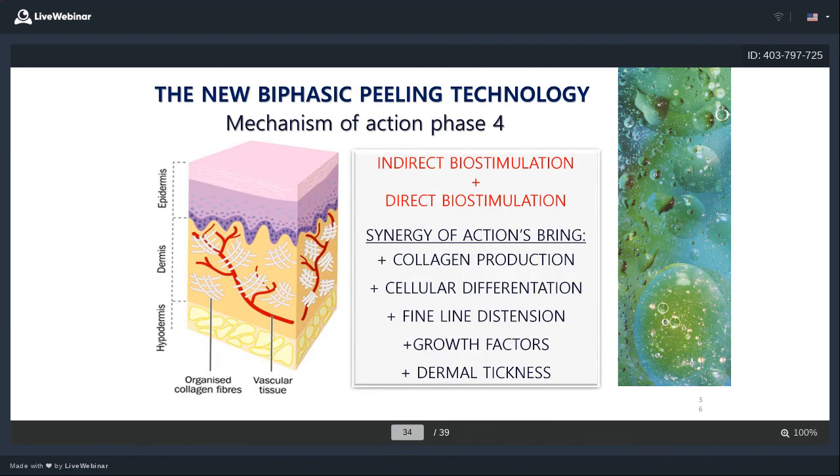To summarize, we have the synergy of indirect and direct biostimulation, and this synergy of action brings very interesting action on collagen production. We have, of course, also histological evidence. We have a very interesting fine line distension, as Agnes explained in the presentation with Professor Cavallini. We have the improvement of growth factor and of dermal thickness.